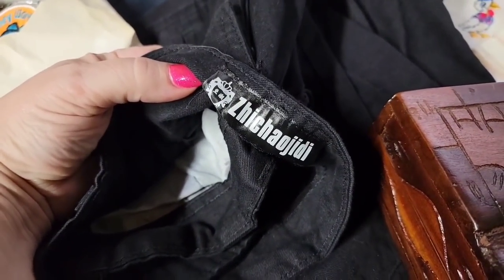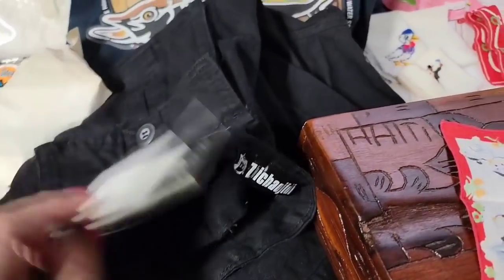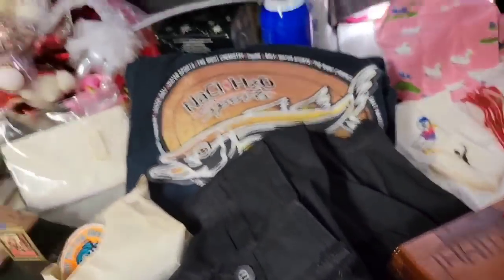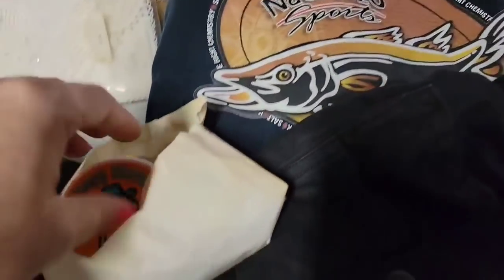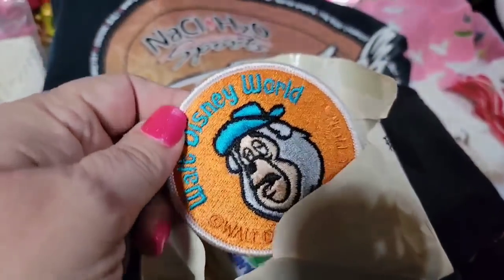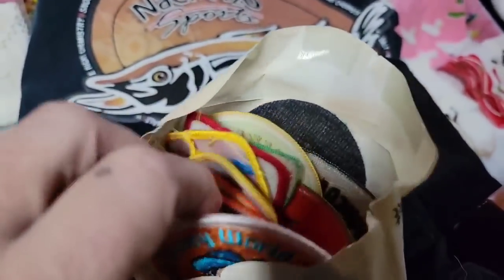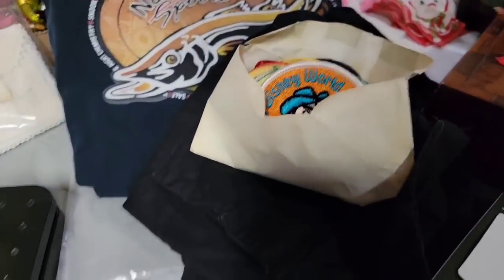These pants, I couldn't find anything on this brand. It's Jeka. I can't even attempt to say that. But these, whatever they are, they're really thick cargo pants. They are new with the tag. This is a saltwater sports shirt. And then I think I only paid a couple bucks for all of these patches. I am going to do this Walt Disney Blue Bear one separate. That should be about $15. And the rest, I believe, are all Girl Scout ones that I will put with that uniform.